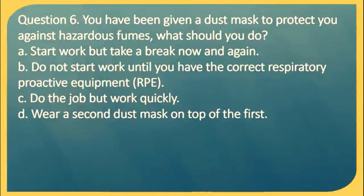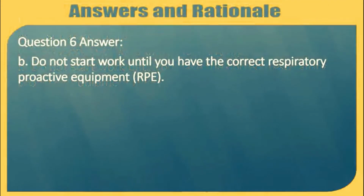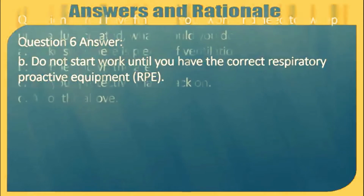Question 6. You have been given a dust mask to protect you against hazardous fumes. What should you do? A. Start work but take a break now and again. B. Do not start work until you have the correct respiratory protective equipment, RPE. C. Do the job but work quickly. D. Wear a second dust mask on top of the first. Question 6. Answer: B. Do not start work until you have the correct respiratory protective equipment, RPE.